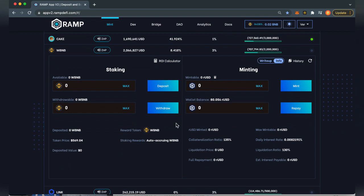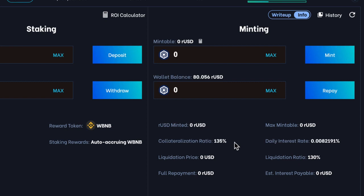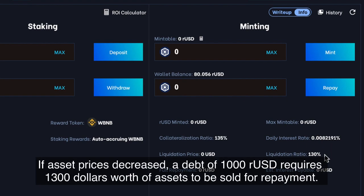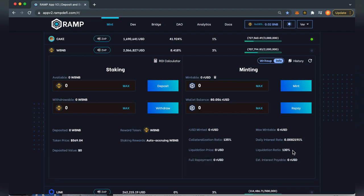Collateral used for RUSD minting has a minimum collateralization ratio of 135%. This means $1,350 worth of assets can mint up to 1,000 RUSD at the maximum. The liquidation ratio for collateral used is 130%. This means if asset prices decreased, a debt of 1,000 RUSD requires $1,300 worth of assets to be sold for repayment. We welcome new users to the Ramp platform and encourage users to exercise caution when using leverage at all times.